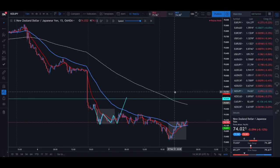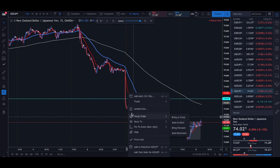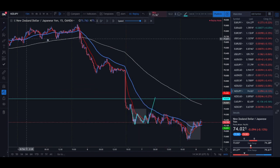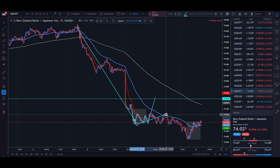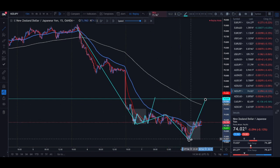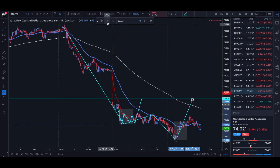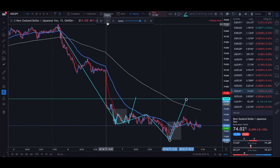And on NZD JPY, same thing. I was thinking the exact same thing on that as well. I was thinking of a bigger W here. So I was thinking false move to make a new low and then rise. But as you can see here, it did rise a little bit, but it didn't do anything.